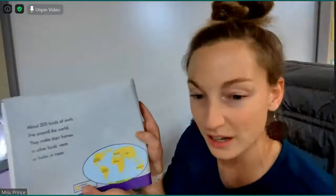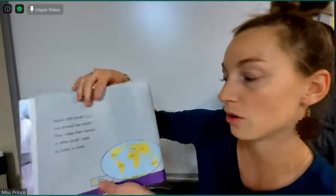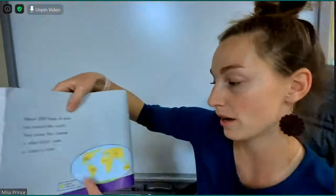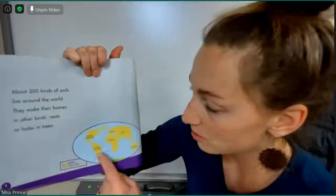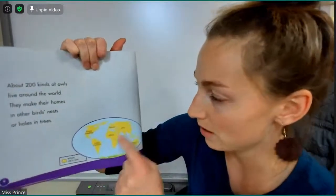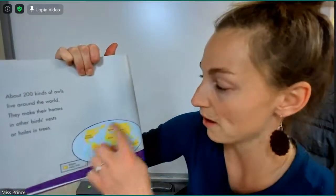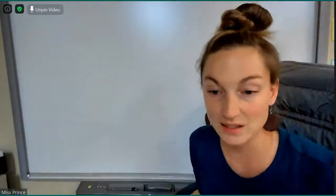About 200 kinds of owls live around the world. They make their homes in other birds' nests or holes in trees. So I really want to focus on how they're not just in North America, where we are. They're also in South America, Europe, Asia, Africa, and Australia. Not Antarctica, because it's too cold. But they are all over here, all around the world. So if I wanted to show that with my hands and my voice, I could say that they are everywhere like this. I know I can't see you guys right now, but I want you to try that with your hands. Everywhere.